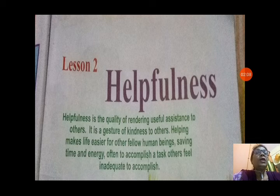And when you are helping others, it saves the time and energy of the person to complete that work. Sometimes a person feels, I am just unable to complete the work, so I should leave it. But if you help the person, then what will happen? The person can do the work very easily and in a shorter period of time also.